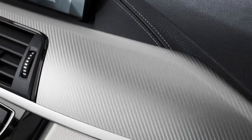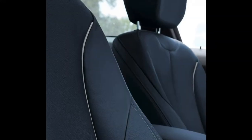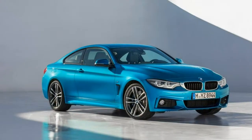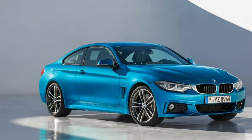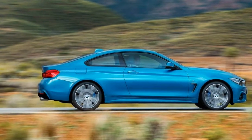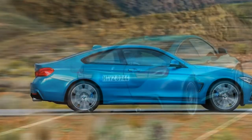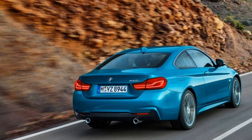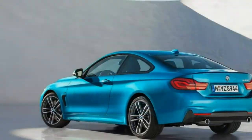BMW is strongly linked to luxury sport coupes and convertibles. The company practically invented today's interpretation of this class with its 3 Series. Four years ago, the 4 Series replaced the 3 Series Coupe and Convertible in name, though not in spirit. The 4 Series continues to deliver all of the performance, refinement and strength of its predecessor.